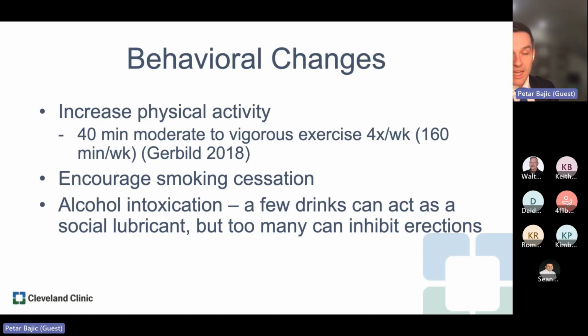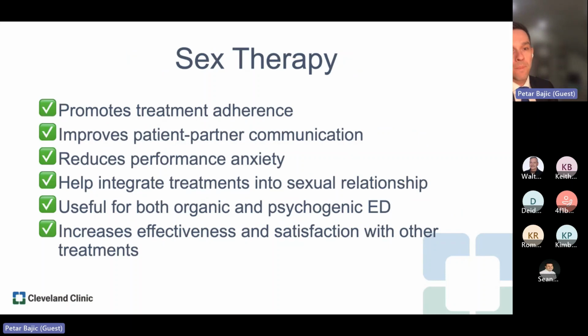Absolutely critical that they stop smoking. That won't reverse ED, but it will prevent things from getting worse, which is important. And then alcohol is an interesting one, because a drink or two might make them more likely to initiate sexual activity. But if they have too many, it's going to shut everything down through central nervous system inhibition.